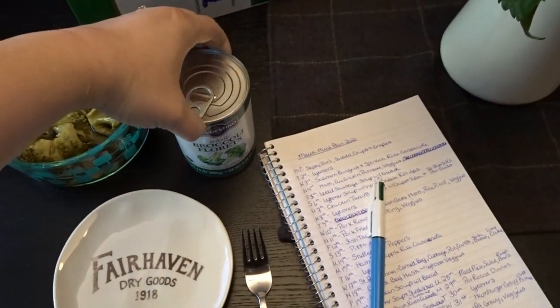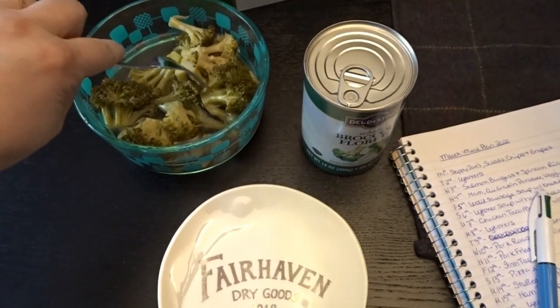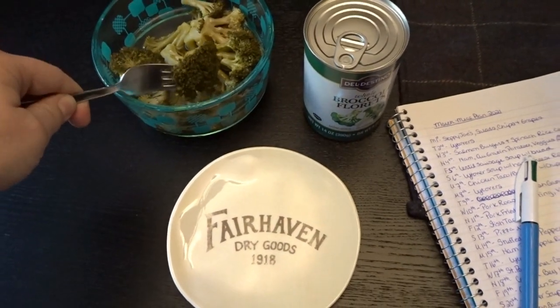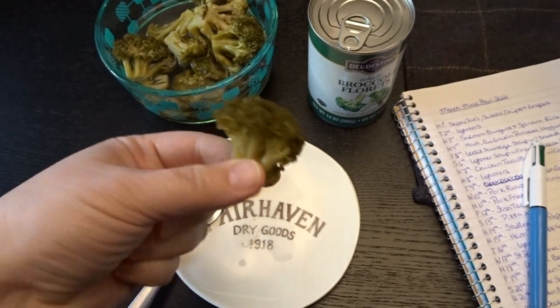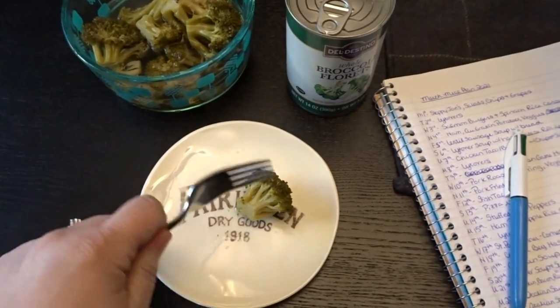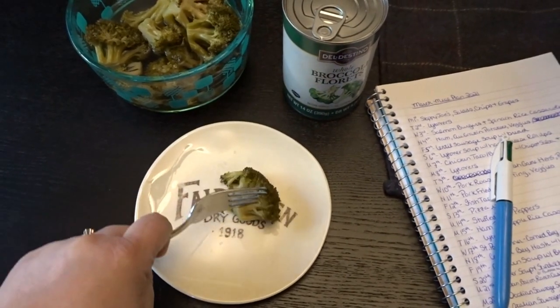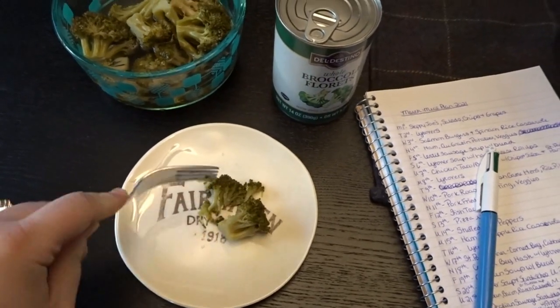Again, I couldn't resist checking these out. So I have heated up a can here. I thought I would give them a taste. So this is what they look like. So obviously these are canned, so they are not the bright green color that you would have if you just lightly steamed fresh broccoli. But they are surprisingly crisp. They're not soggy at all. So I thought that that was really interesting.